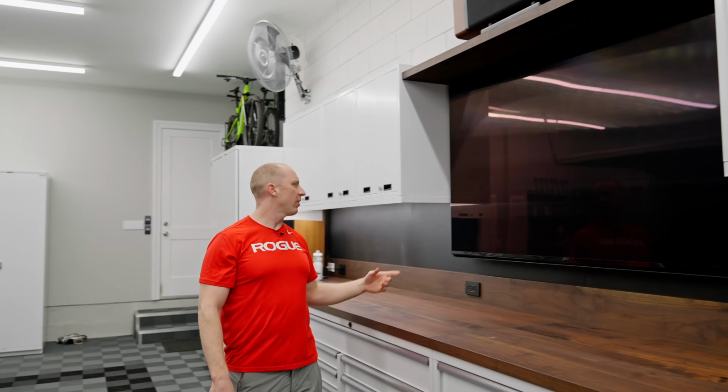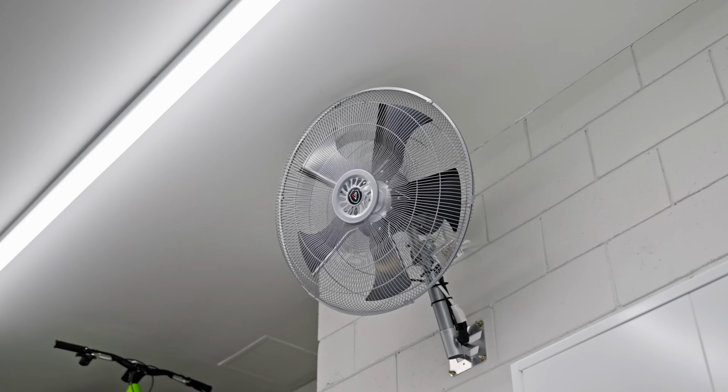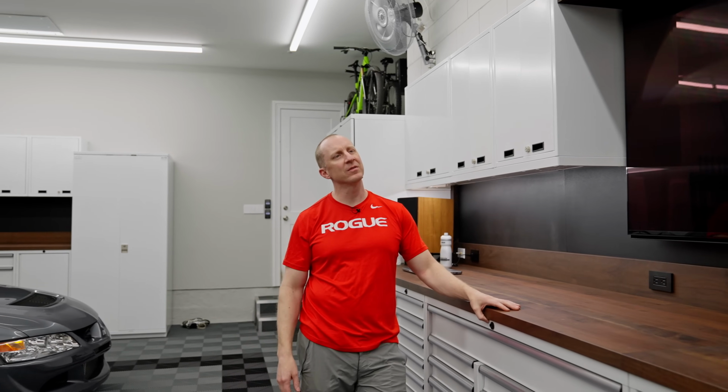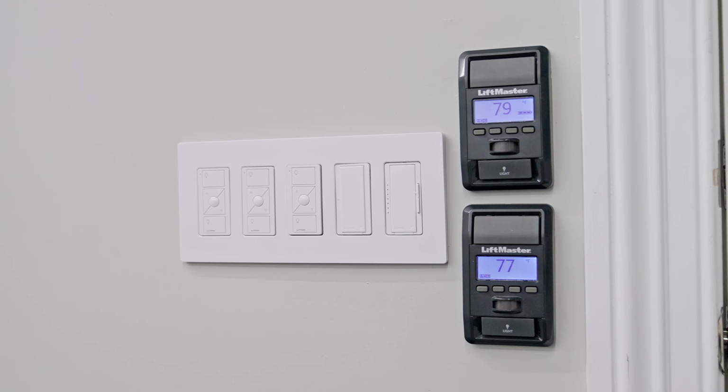Oh, I agree. We have our Obsessed Garage Max light, under cabinet lighting. I have Viper fans in the corner. This has the same lighting, the same Cree linear stuff controlled by the Lutron RadioRA 2 Select system, with the Lutron switches in the garage here.